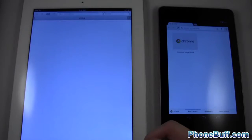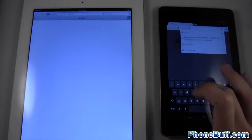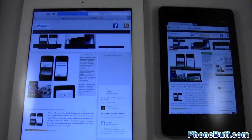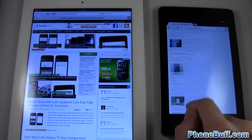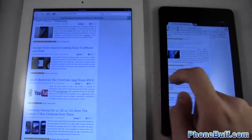So, first website, we'll go ahead and do PhoneBuff.com, so we'll enter it on the Nexus 7 first. All right, 1, 2, 3. And as you can see, the Nexus 7 is done loading, and the iPad is still loading it, and there you go, the iPad is done. Let's go ahead and tap on an article really quick, so that way we could test another web page.